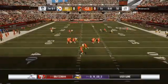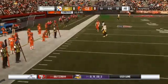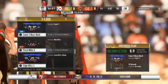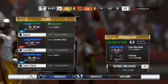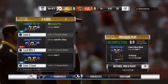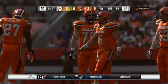Mayfield now from the 50. Dancing to his left. And he's just going to get rid of this thing. To no one here. He throws it away. And now it's 3rd. What's the old adage? Be quick, but don't hurry. Well, that went right out the window there. He was hurried, harassed. That ball had to be gotten rid of. Otherwise, he was going to get sacked.